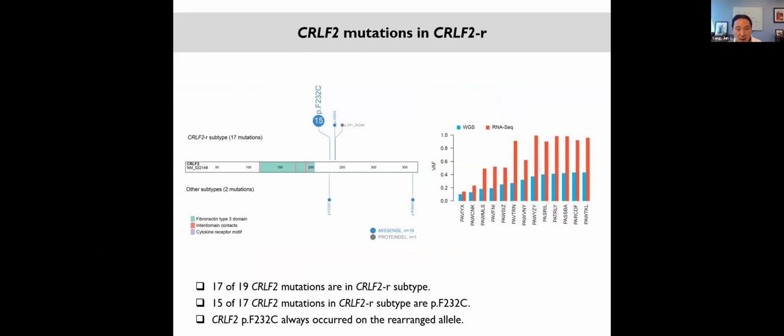So the CRLF2 mutation, this is a mutation only seen in the CRLF2 rearranged cases. It's about 17 out of the 19 cases that are in that rearranged group. 15 of the 17 cases, it is highly conserved. This F232C mutation is in 15 out of the 17 cases, and it always occurred on the rearranged allele. So therefore, this is actually not only mutated but also overexpressed. Again, that's very interesting in terms of the functional consequences of this specific mutation event.